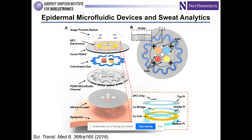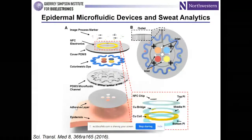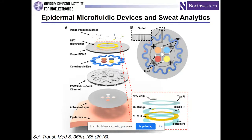Where a dual-sided adhesive defines the bonding to the skin interface. Holes in that adhesive open up access for sweat glands to actively pump sweat into inlet ports in the backsides of these microfluidic systems. And the sweat glands then are the power source, essentially, for moving fluids around into these microfluidic channel networks and valving structures and analysis reservoirs and so on.